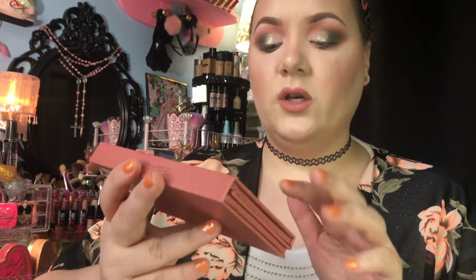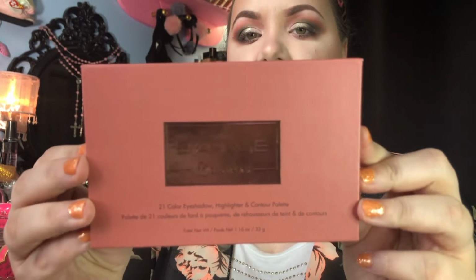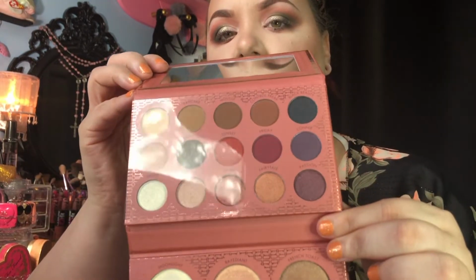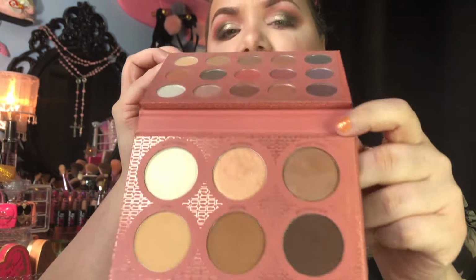Next, I have all of the drugstore palettes that I found at TJ Maxx. The first one is the BH Cosmetics It's My Ray Ray palette, and this is a 21 color eyeshadow, highlighter, and contour palette. Looks like this. And then here are the face powders, some highlighters and bronzers. And then here are the eyeshadows. You get 15 eyeshadows. And I really thought this was a great deal.